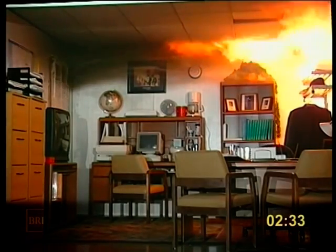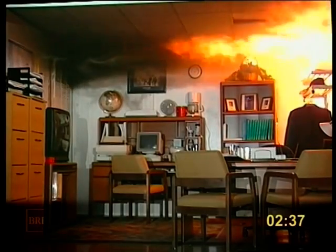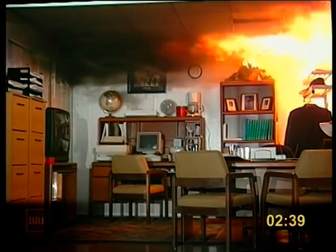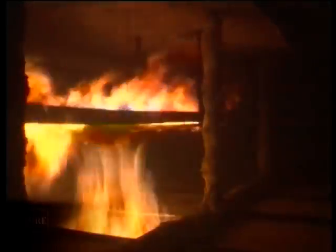You can see by the speed and intensity of the fire how important early firefighting is, especially when you realize what's happening above our office. Flames have penetrated the ceiling tiles into the void above, where there may be other materials which could transmit the fire. The risk to other parts of the building, perhaps housing other businesses, is obvious. The potential for damage and loss, huge.